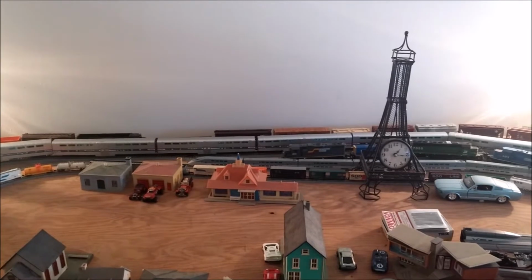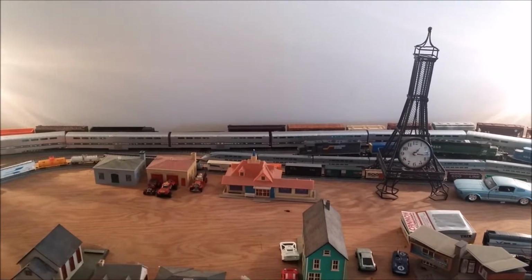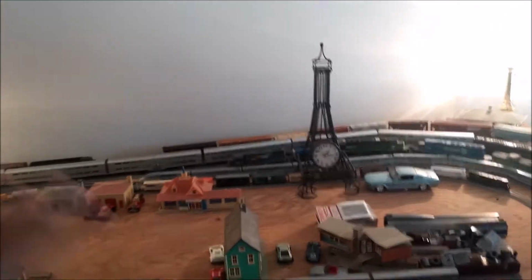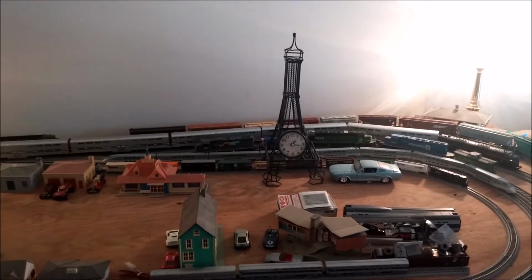It's officially Christmas Day, December 25th, 2016. And this is what I got for Christmas. The trains on the layout, I already had those, but in the next clip, I'll actually show you what I've actually got, okay? So hold on a second.